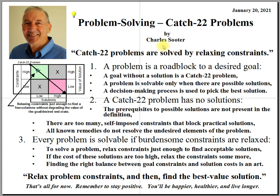My name is Charles Suter, and I'm presenting problem solving. In particular, I'm going to be discussing Catch-22 type problems. A Catch-22 problem, by definition, has no solution simply because the constraints to the ideal solution are too tight.